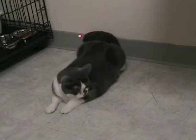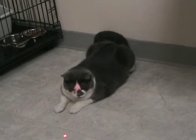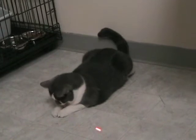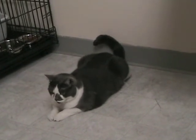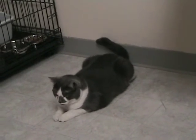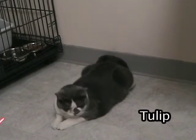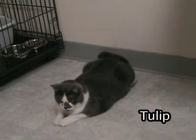She's a very sweet cat, and she's here by no fault of her own. I believe her owner had to go into some kind of assisted living, and so she came here to the center, and she's looking for a permanent companion to spend the rest of her life with. Come down to the center and meet Tulip.